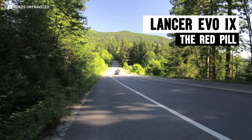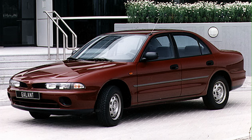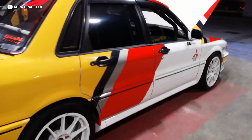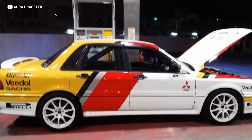The Lancer has been in the Mitsubishi lineup for a long time. It started as a regular old commuter car, about as special as a Camry, while its bigger brother, the Galant, was having all of the fun. You see, Mitsubishi had been using these large sedans in competition for quite some time, and they had a pretty decent amount of success with it.